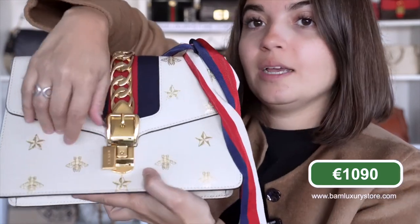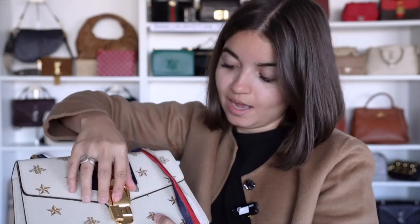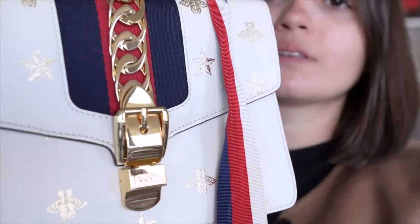I'll show you the opening and the inside. And it's light blue. I love it. Micro scratches on the hardware, but that's it, guys.